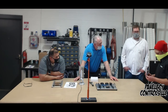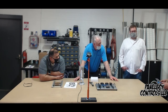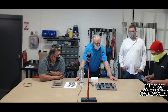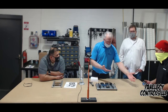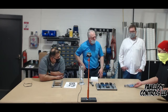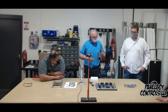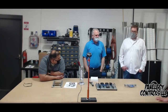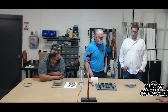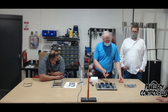But I wish that more machines would have these on it, because it would just save the problem in the long run. Yeah, very good. There's times where we have to look at both types of technology and decide which one is best for the application, and that's the part of the service that we provide: that consultation to designers, designing in the right product the first time.